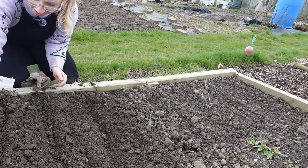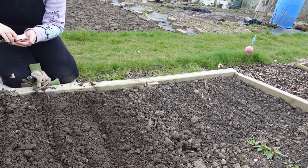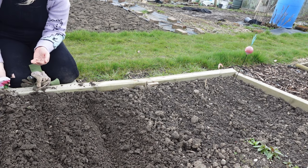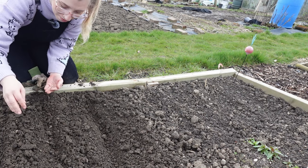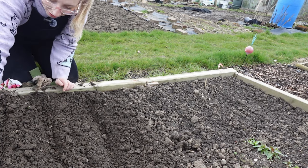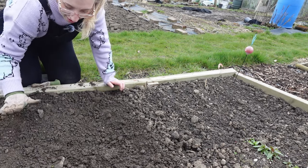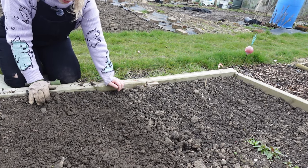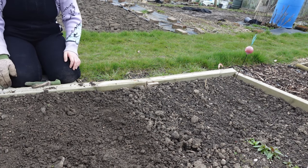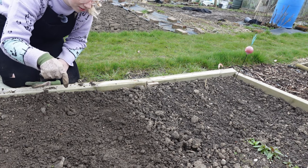Is it done? Oh, lovely. Wonderful. I'm just growing some radish that we love and enjoy and ate loads of last year. Do you remember? I love radish. Right, radishes. I've run out of lollipop sticks, so I'm just going to have to remember that you're there. Remind me if I try and plant something in this bed that there's radishes in here.